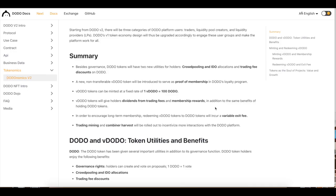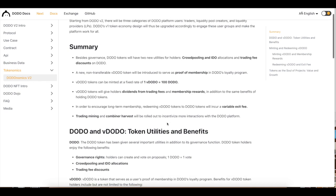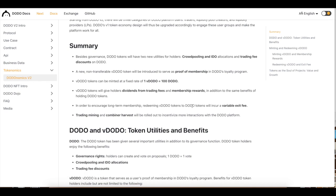Another feature of the Dodo token, well, quote unquote VDodo, is that it gives you a proof of membership in the loyalty program. It is not transferable, so you can't trade these VDodo tokens, but you can mint them back to DODO tokens. VDodo will give holders dividends from trading fees and membership rewards, in addition to the same benefits of holding DODO tokens.